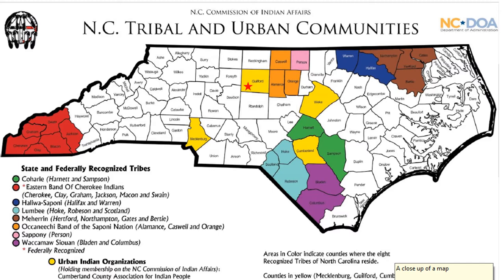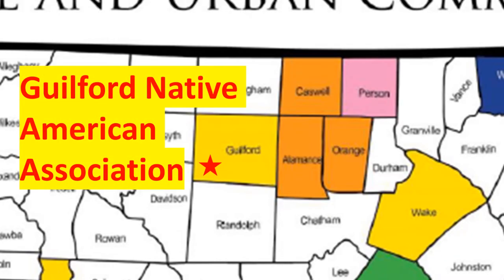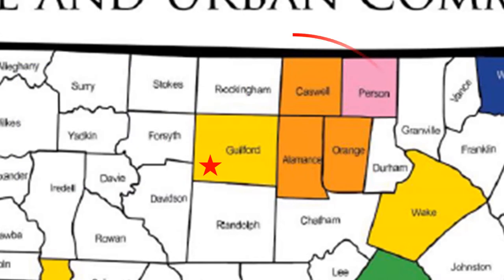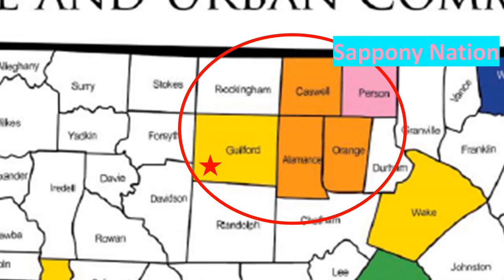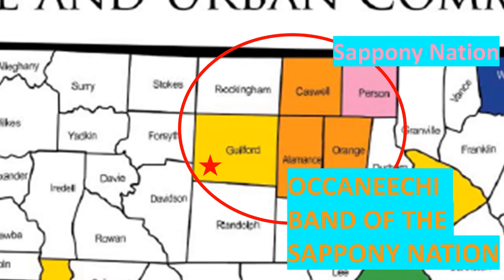We're right here where the star is in Guilford County. And in our area, the Guilford Native American Association is kind of the only group around. But if we look a little further to this area here, that's still in our area, the Piedmont, then we also have a couple other tribes. We have the Sapponi Nation and the Okanichi Band of the Sapponi Nation. So they're kind of like societies that are cousins to each other.